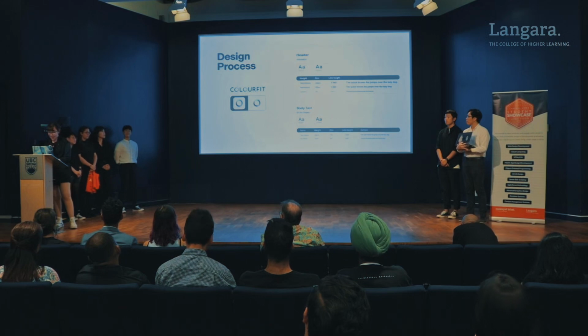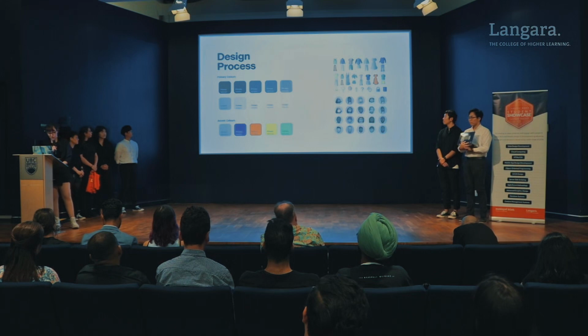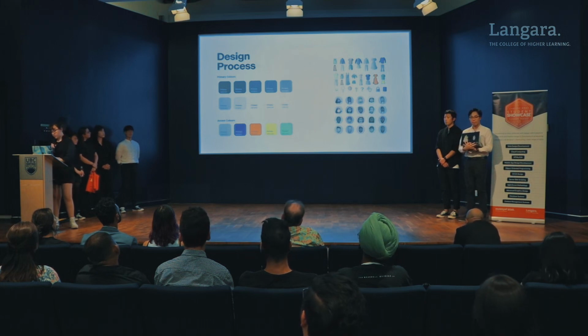that you see. In our fonts, Invisible and the SF Pro Display were chosen because of their contemporary sans serif bodies, and in our color palette, there are 5 main colors with accent colors, and 2 primary colors, black and white, because we wanted to keep the contrast between screens.